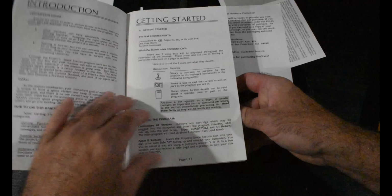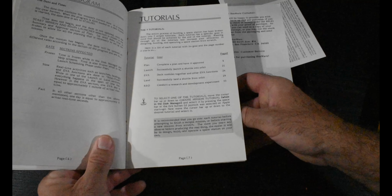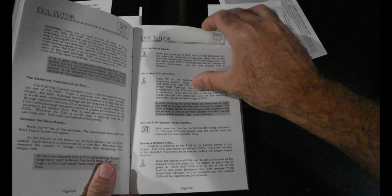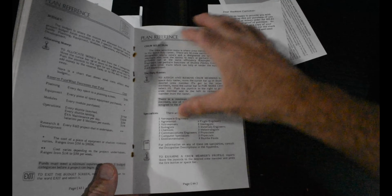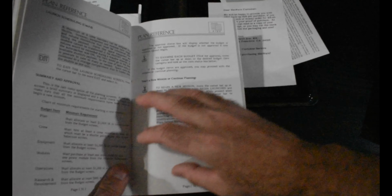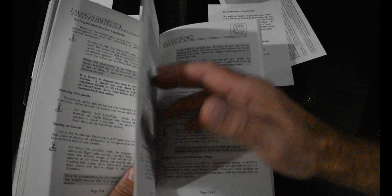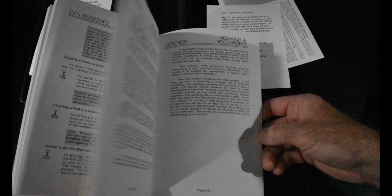The quality of the manual could be a bit better. It again looks like it was printed on a Commodore, on maybe a dot matrix printer. It's not the worst I've seen, but it's certainly not one of the best. The good thing about it is it's incredibly thorough. Back in the 80s, when you would buy a game, part of the fun was looking at the box on the way home and then sitting down and literally for an hour you could read these instruction manuals just so you knew how to play the game.